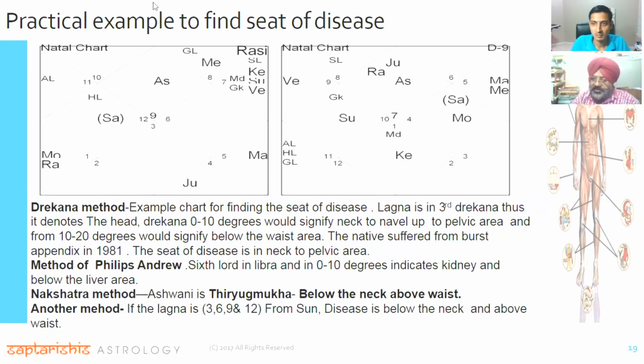But obviously, in this chart, the seat of disease is very easy to put in. But in certain charts, the seat of disease cannot be that easy to comprehend, or even the 4 methods fail along the way. So it's not a sure shot method, but still, if it's somewhat indicated in the chart, it gives you a clue. This from the ascendant, it is 11th.